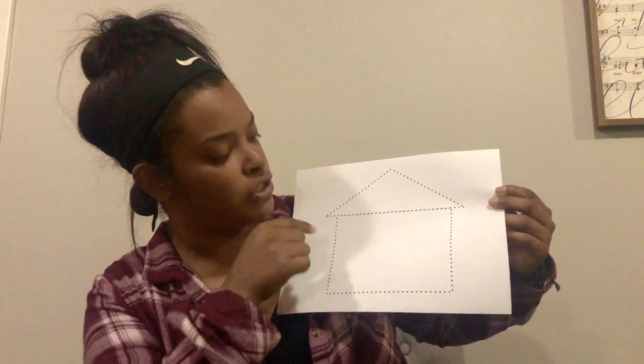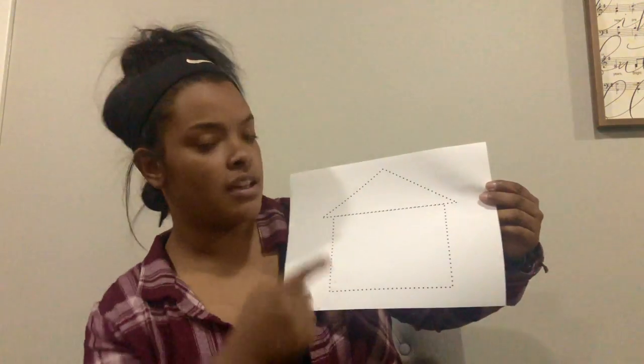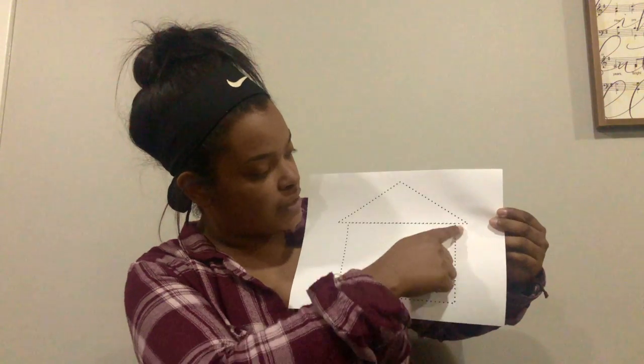So I sent your mommies and daddies one piece of paper that looks like this. What shapes do you see here? Yep, what's this? Has 3 sides. It's a triangle. Very good. And down here we have something that has 4 sides, but not all the sides are the same. So if all the sides are the same, it's a square. But if not all the sides are the same, it's a rectangle. Great job. So we have a rectangle and a triangle. And when you put the triangle on top of the rectangle, what does it look like? You're right. It looks like a house.